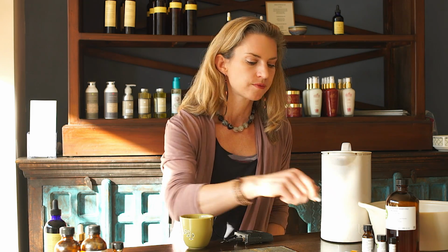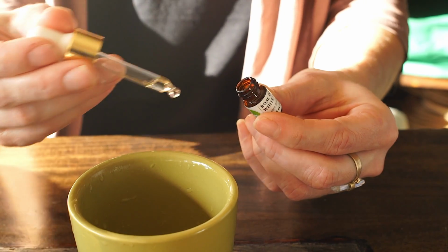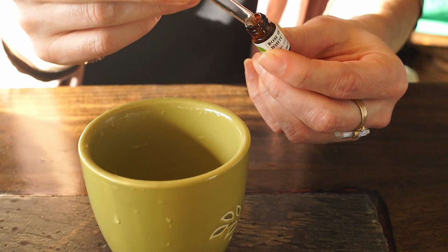So if you're going to use essential oils internally, my suggestion is to take them in a very, very low quantity. And you may want to seek out counsel with an experienced health practitioner. For me, I would just use maybe one or a half a drop of rose, because rose has, again, a really profound effect on the mind.